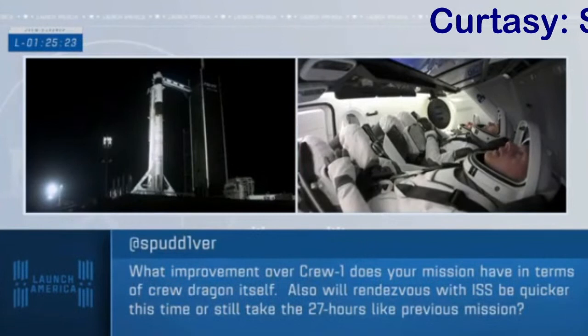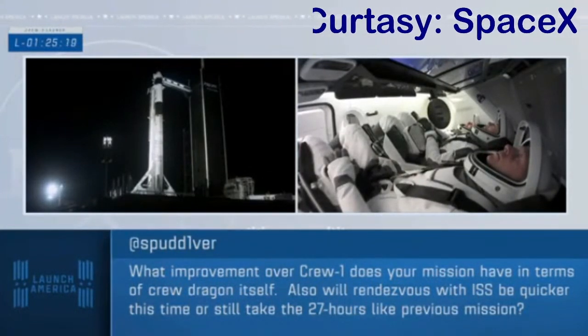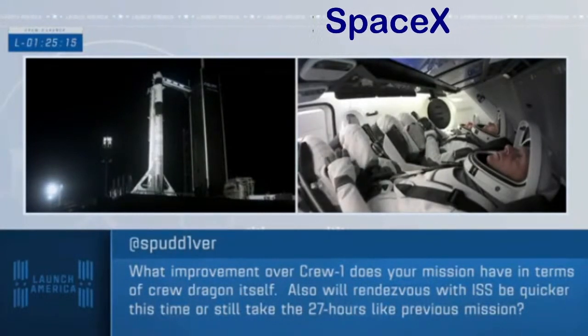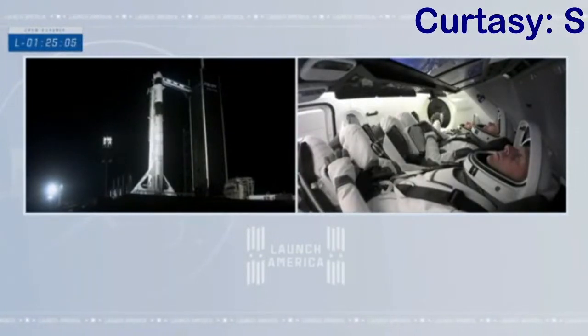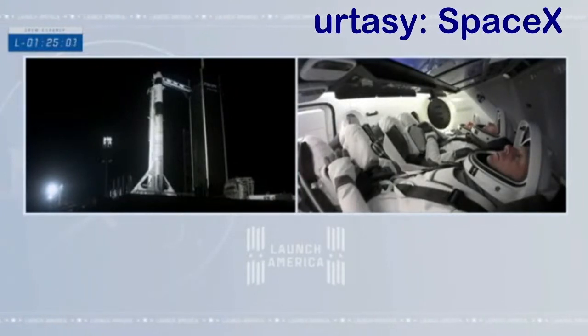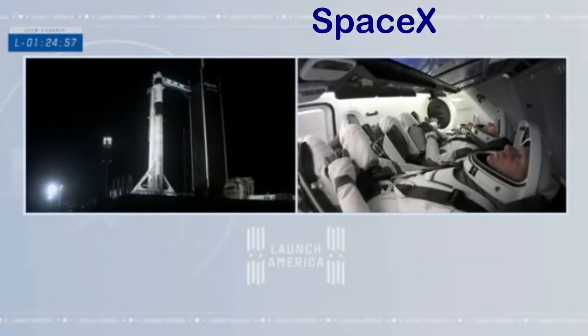What improvement over Crew-1 does this mission have in terms of Crew Dragon itself? Also, will rendezvous with ISS be quicker this time or take the 27 hours like previous missions? I think we just answered the last part of that question, but Kate, do you want to take the first part? For sure. Yeah, we've definitely made a number of upgrades to Crew Dragon. Like I said before, this is a refurbished Dragon. This is the first time that we are utilizing a flight-proven Dragon on a crew mission.